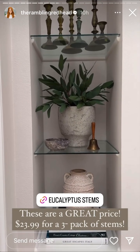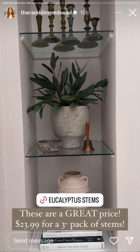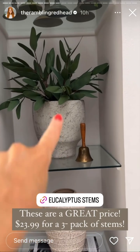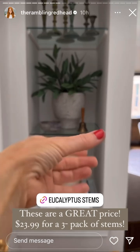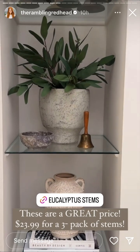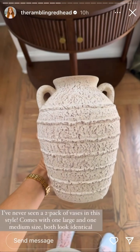So this is a really good option. Again, they're bendable. I had to play with them quite a bit to get some shape. They're also jammed into a skinny vase that's on the inside of this one. So just fluff it. Just know anytime you get branches, they're not going to look that great because they're wrapped in tubing that's like this big. And you really got to fluff them out and play with them. But you get a 3-pack of these eucalyptus. They have great reviews. Next up are a 2-pack of vases.